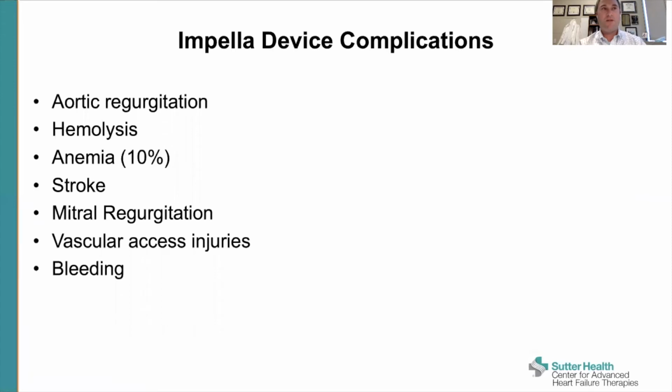Hemolysis, probably the most common thing that you're going to see. And so typically you monitor patients with a daily LDH, at least initially, and then you can cut back on that until a couple times a week typically. But hemolysis is a big problem, especially with the smaller devices. It seems to be less of an issue, in my personal opinion, with a larger 5.5 device, but still happens. But hemolysis can lead to renal failure and anemia as well.